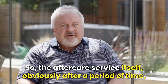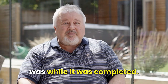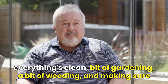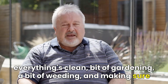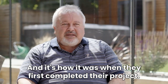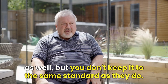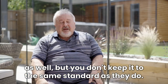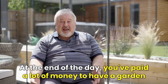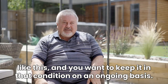So the aftercare service itself, obviously after a period of time, you want to make sure that the garden looks as well as it was when it was completed. So what they're doing now, they're just coming along, making sure everything's clean, a bit of gardening, a bit of weeding, and making sure that it's kept in that good condition and it's how it was when they first completed their project. Obviously, throughout the year, you do your own maintenance as well, but you don't keep it to the same standard as they do. They are a professional company and you just want it kept in that condition. At the end of the day, you've paid a lot of money to have the garden like this and you want to keep it in that condition on an ongoing basis.